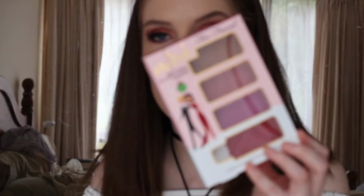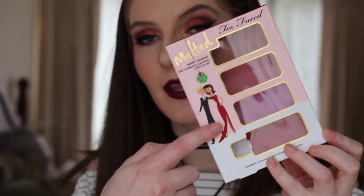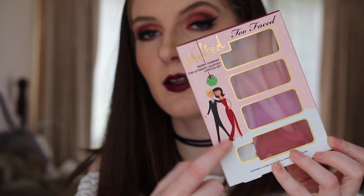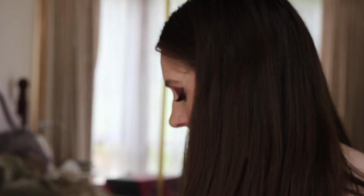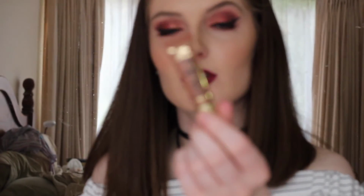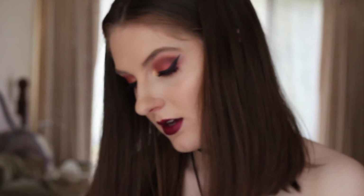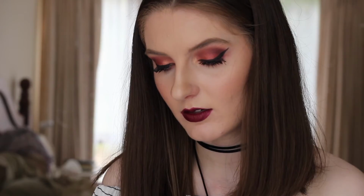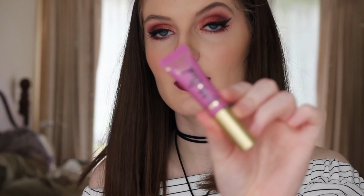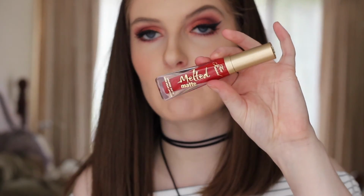Okay, so I have taken these out of the packets and I have used them, but this is the Too Faced Merry Christmas set. It came with 3 Too Faced melted liquid lipsticks and a melted matte liquid lipstick. So I have got them all here for you. The first shade you get is this one here, in the shade Chocolate Honey. Then you also get the shade Chihuahua, which is this one, and the shade Fig, which is this one here. And the Too Faced Melted Matte that you get is in the shade Lady Balls.